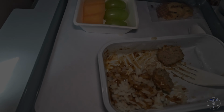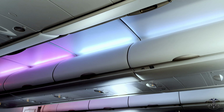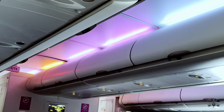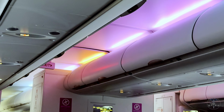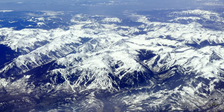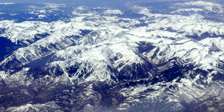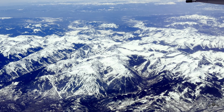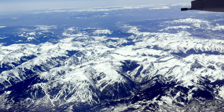After the meal, I spent about an hour or so trying to relax a bit with the window shade down. It's just so hard for me to not stare out the window though. When I opened the window shade, we were somewhere over the snow-capped Rocky Mountains. I thought now was a good time as any to get up out of my chair and stretch my legs and check out one of the lavs on board.